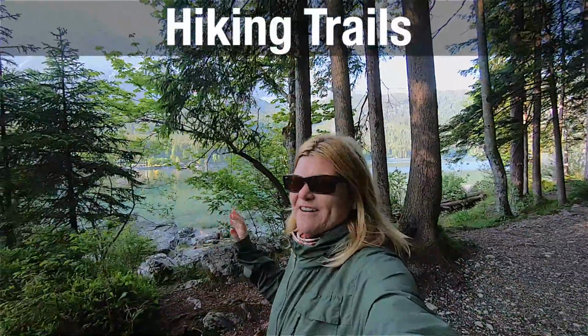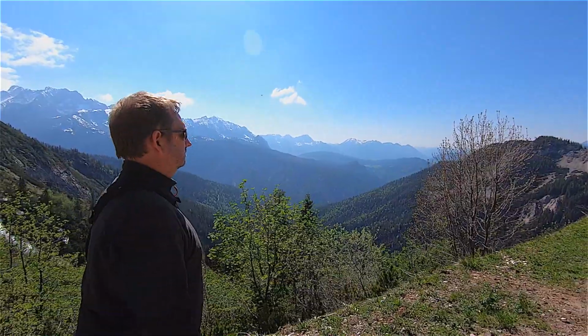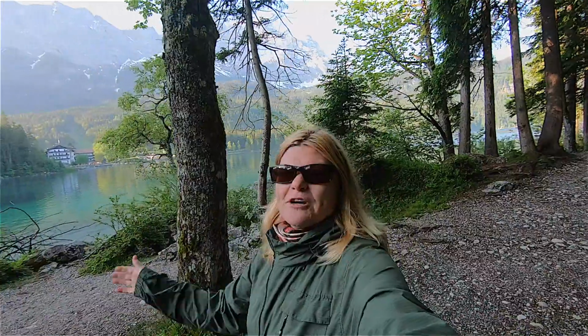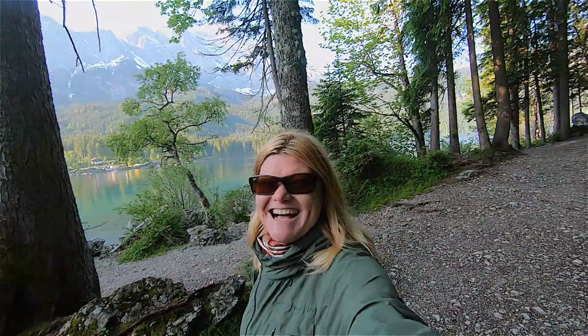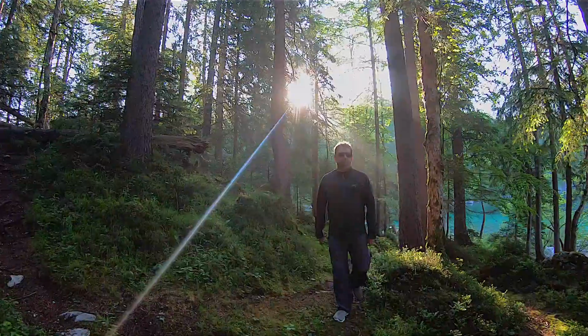When you come to Bavaria, it's all about the hiking. There are so many trails through the mountains, the foothills of the Alps. If you want, you can go right up into the Alps. There's a lot of trails that go from town to town and hut to hut. So make some time to do some hiking when you come out here.